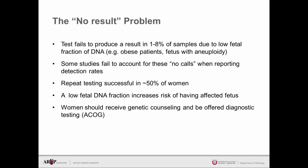It should be noted that cell-free DNA tests fail to produce a result in 1 to 8% of samples, usually because there's a low fraction of fetal DNA in the sample. And that can occur in heavier women because they have a higher blood volume, but it also can occur in aneuploidic pregnancies. Some studies have failed to account for these no-calls when reporting detection rates, which has the effect of overstating test performance. And because repeat testing in these individuals is not often successful, and because a low fetal DNA fraction increases the risk of having an affected fetus, ACOG recommends that such women receive genetic counseling and be offered diagnostic testing rather than additional screening tests.